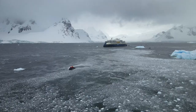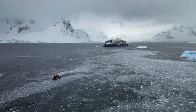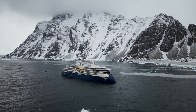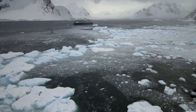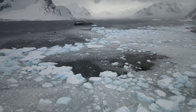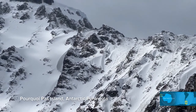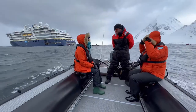Here we are, just very close to Pourquoi Pas Island, which was the name of Jean-Baptiste Charcot's second ship. And we are pretty far south, down on the western side of the peninsula. And we're down here because sometimes the weather doesn't give you many options of where to go and you need to be flexible. So we're here in this beautiful bay, going to explore some ice and spend the morning here before we need to get back out and make our way back north to try to avoid some heavy weather that's coming in.